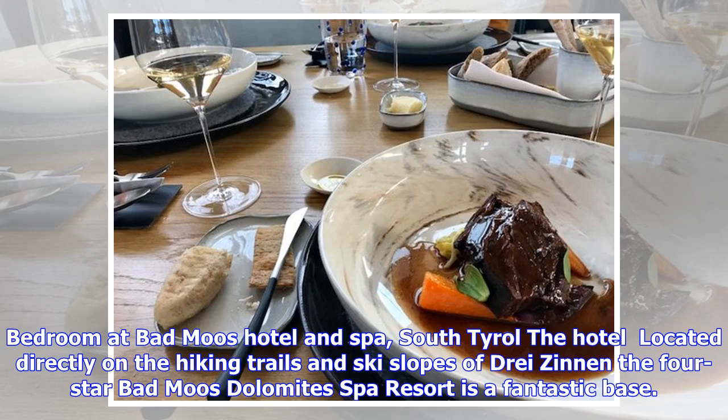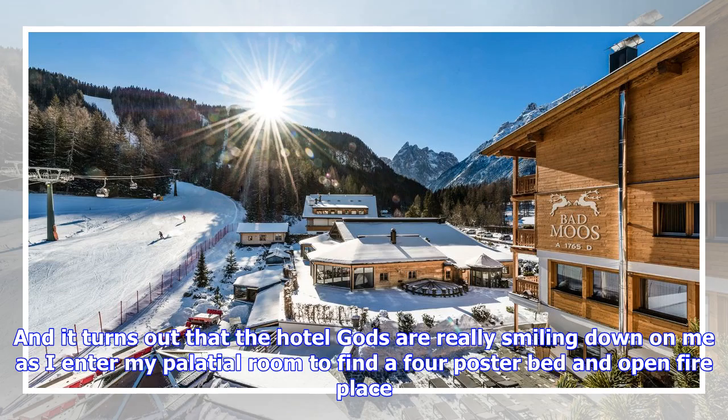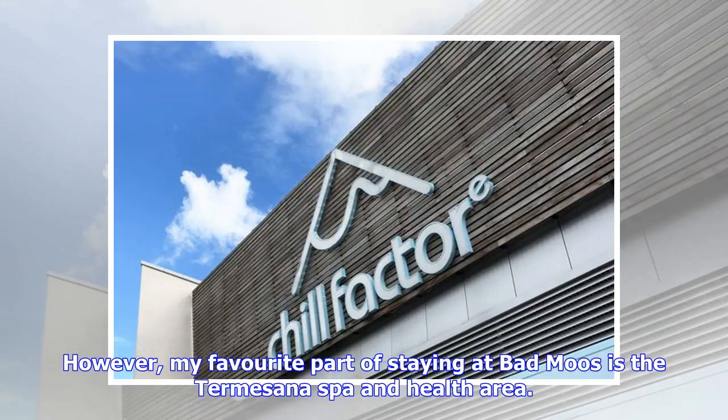The hotel, located directly on the hiking trails and ski slopes of Drei Zinnen, the 4-star Bad Moos Dolomites Spa Resort, is a fantastic base. As we pull up in chilly minus 8 temperatures, the fairy-lit wooden hotel looks unbelievably inviting. And it turns out that the hotel gods are really smiling down on me as I enter my palatial room to find a 4-poster bed and open fireplace.